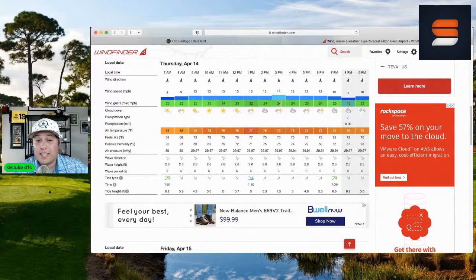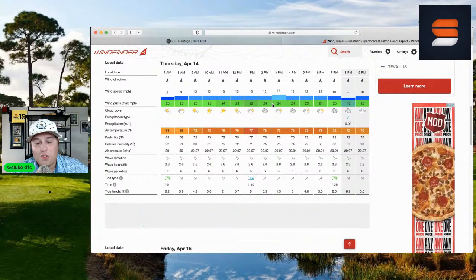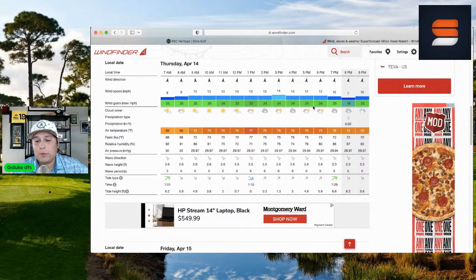Now, in terms of the weather, it's what we would expect for Hilton Head, going to be relatively windy. You can see 9 to 13 miles an hour of sustained winds for much of the morning. And in the afternoon, that's going to be the case as well, 13 to 14 miles an hour. And the gusts, right around 22 miles an hour for the entire day. So you're dealing with usual coastal conditions, right? You're going to feel it on your face. You're going to feel it on your back when that wind is blowing against you.